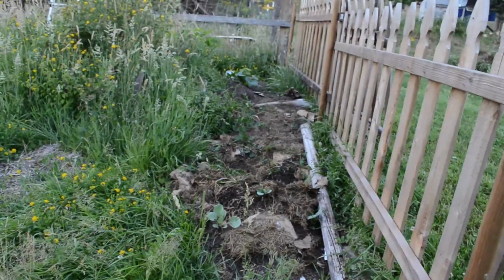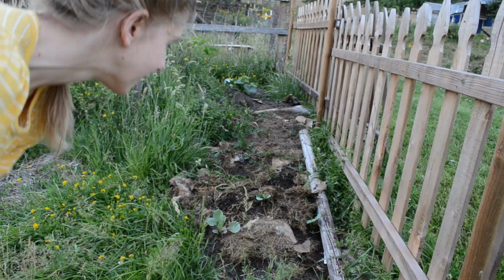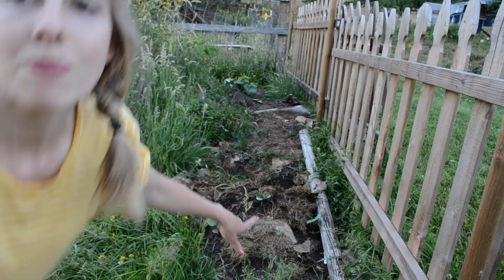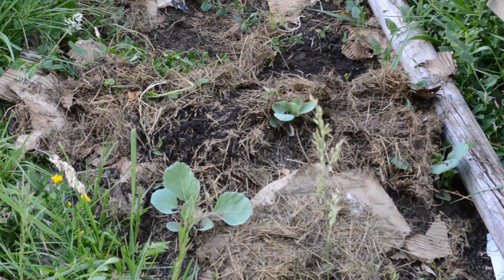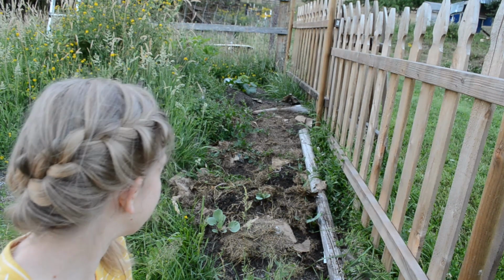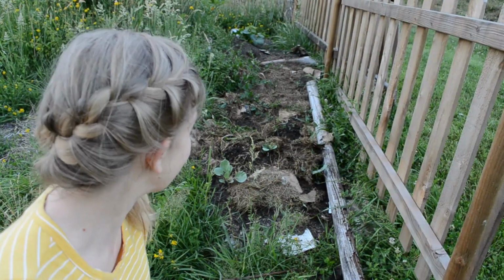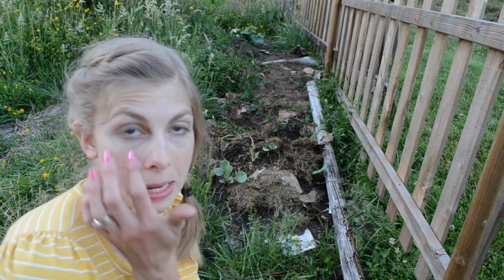Oh my goodness. My chickens were digging in here. Okay, so this looked wonderful this afternoon. And now my chickens have dug in here. So that is, or was, Brussels sprouts that were doing just great. And that's what I'm gonna be doing this evening, I guess, is trying to fix that and see what I can save in there.